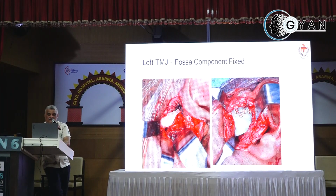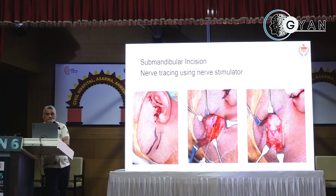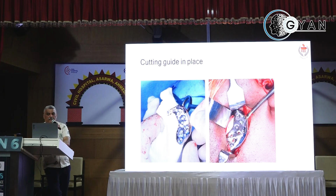These are various approaches. There is the exposure to the joint prosthesis, and that's the masseteric epimycin. I use a small nerve stimulator which is available for 3,500 rupees from Medtronic, where you tell your anesthetist not to give any muscle relaxants. Use your nerve stimulators if you can, so that you are safer in your approach. That's your cutting guide in place.